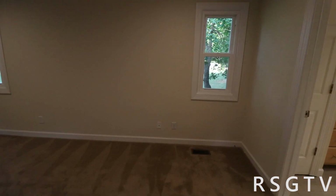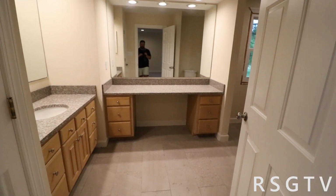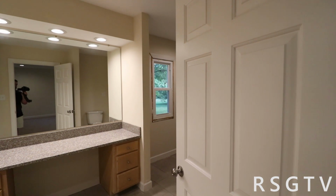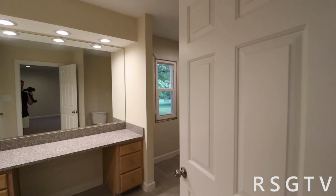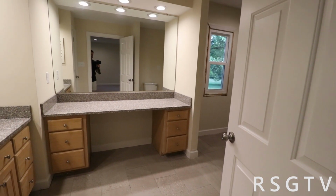And there's still also, you'll see in the video, a couple little loose ends, like around that window. That window was a back order of some sort, so we didn't do the trim around it yet. Also a little bit of baseboard left to do in here.